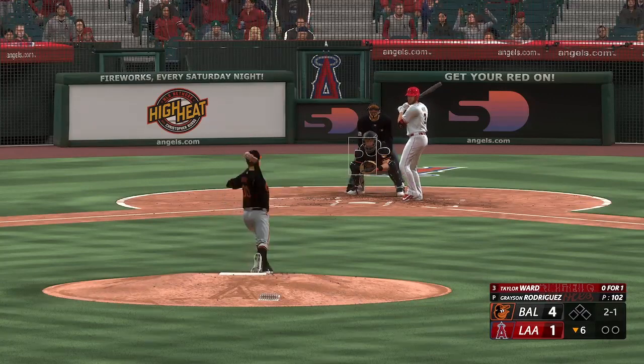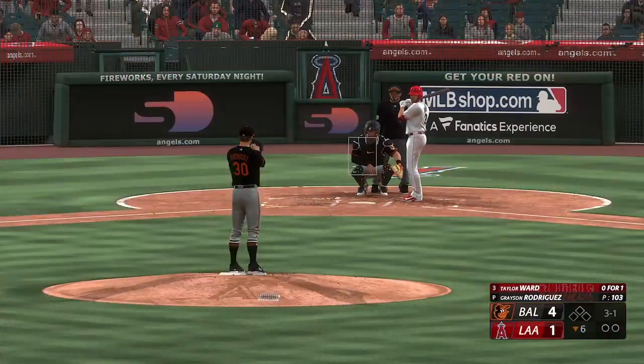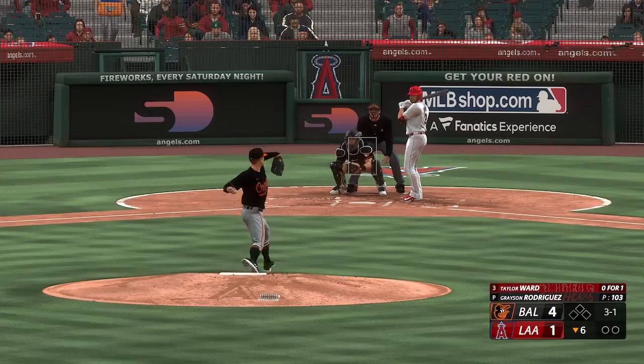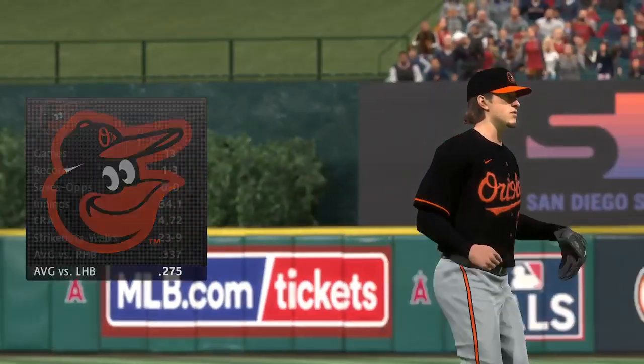The 2-1. That's ball three. Movement in the Orioles bullpen. Yoenis Cano getting ready to go. That one misses. So a leadoff walk. Oh, you know this guy wants to swing it, buddy. Mike Bauman gets the ball now.